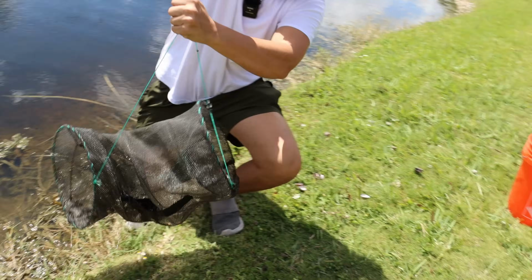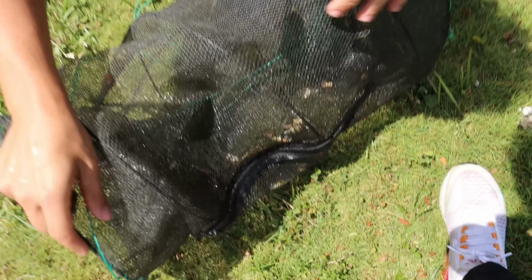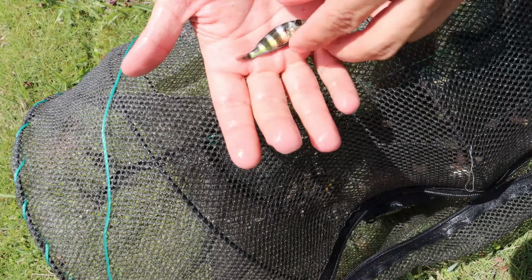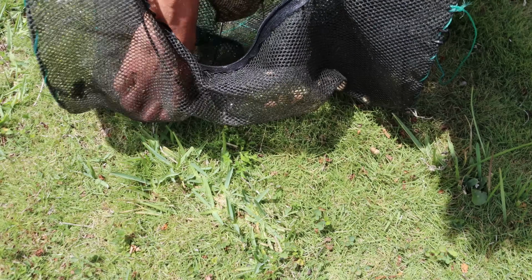Oh, wow. One of these guys looks crazy in here. Look at them. Oh, you could see him through the trap. Look at that. He's got red, blue, yellow. Beautiful cichlid, guys. I have no clue what these things are. I've never seen them before in my life. They just happen to be rolling around in this canal.